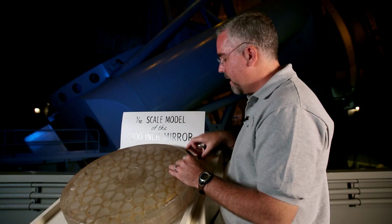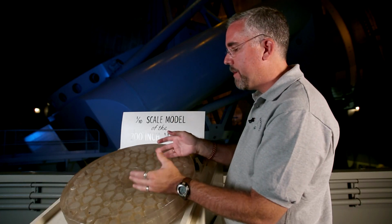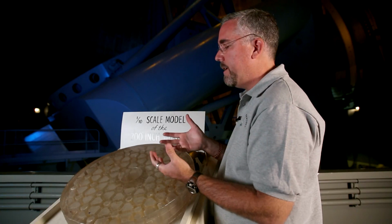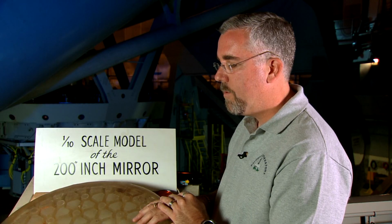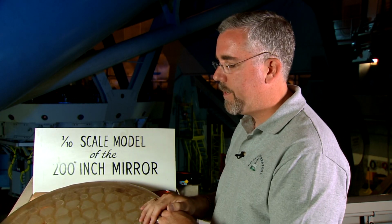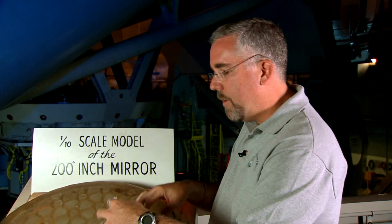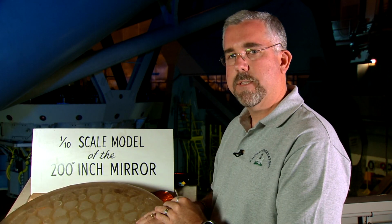So even though this is a much smaller version of the idea, and we have a scaled down version of the actual mirror that is in the telescope behind us here, the idea is very much the standard of today. And even the largest telescopes in the world, although the mirrors are becoming much, much bigger than the Hale 200-inch telescope, the design of this curved mirror with the hole at the center, this Cassegrain design, is still the design that is preferred to this day.